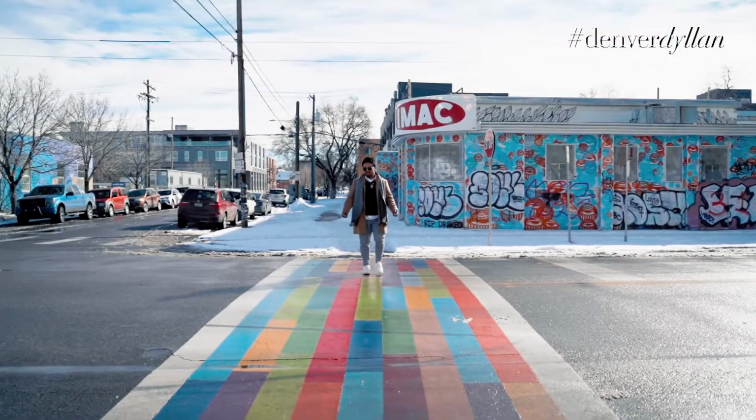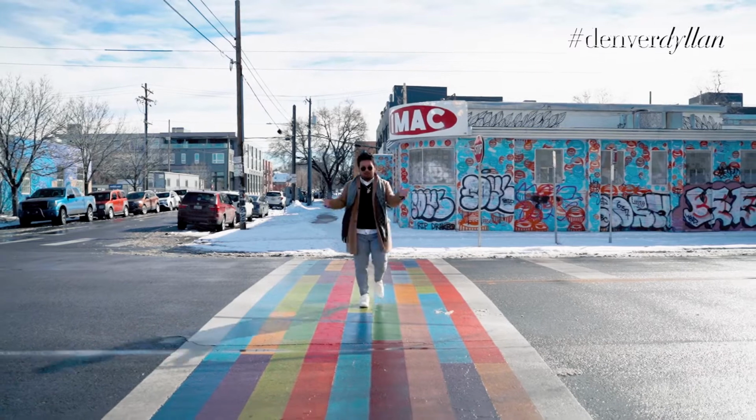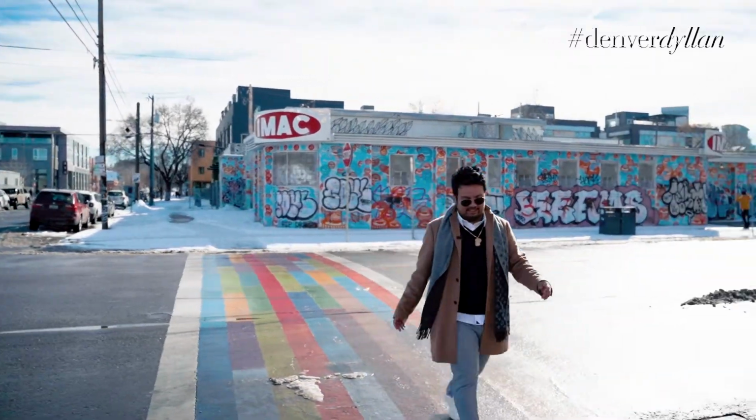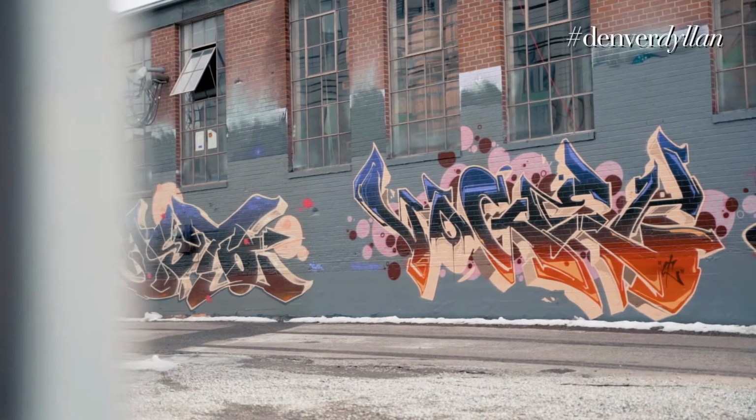All right, so the history of the neighborhood, as I was mentioning earlier, it's where worlds collide. Formerly known as the Curtis Park 5 Points neighborhood, it's actually one of Denver's oldest neighborhoods.